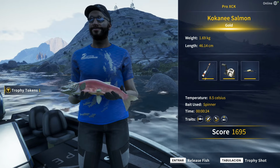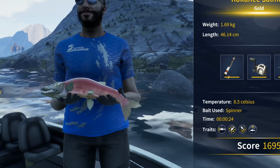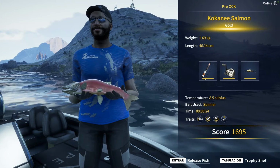Finally another gold after 30 minutes playing on the second location. You know, these salmon are far from being an easy species, they can be quite elusive sometimes. So it is important to be patient and just keep catching fish.